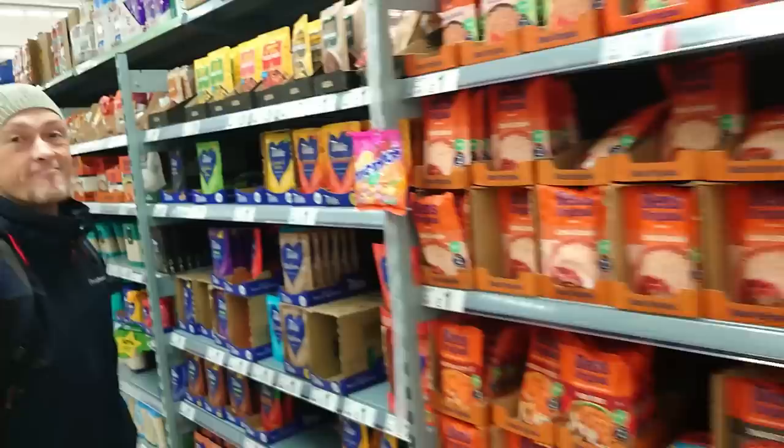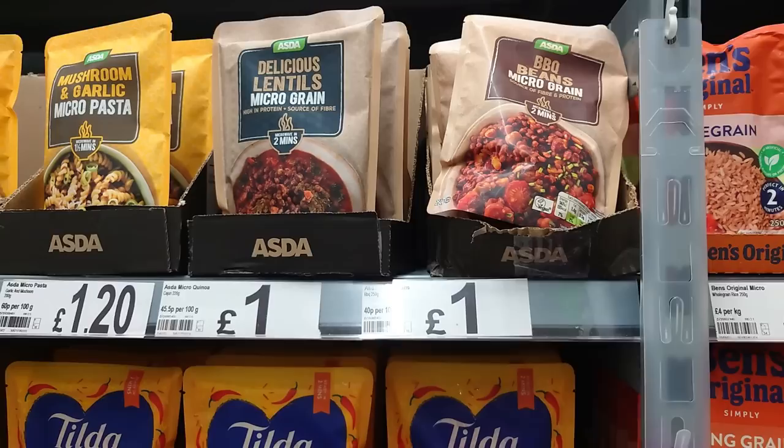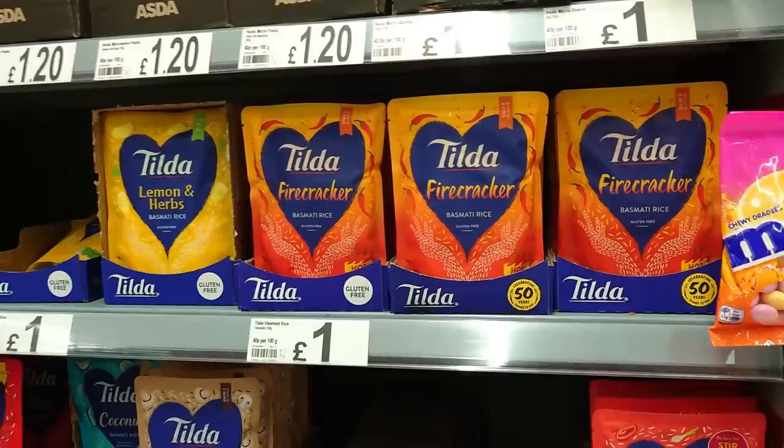Jay's just been having a look at these ones. Yeah, again, the stuff's clearly marked when it is, so these are quite interesting. The delicious lentil micrograins, they're both a pound and both clearly marked vegan. They brought them out to compete with Merchant Gourmet, haven't they? Barbecue beans and lentils, micrograins, and most of the Tilda range is marked suitable for vegetarians and vegans, except, obviously, egg fried rice. Really good.